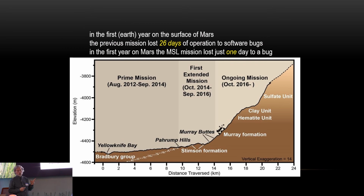For this mission, which has about five times more code, instead of 600,000 lines of code, we are flying 3 million lines of code, much more complex code. We lost only one day to a single software bug in the first year of operation. And since then, we found two or three other bugs.